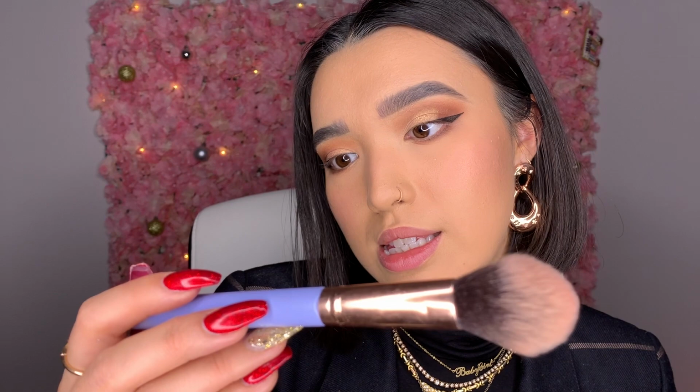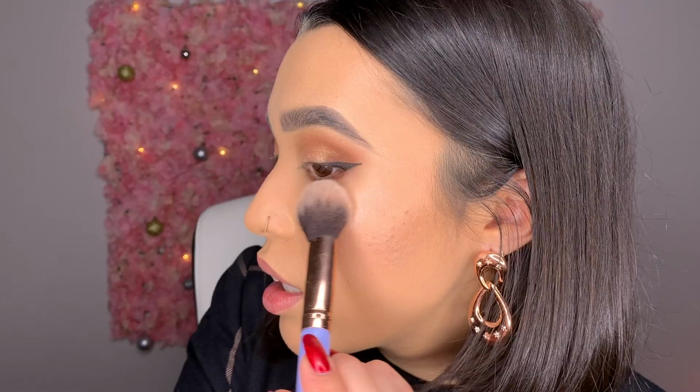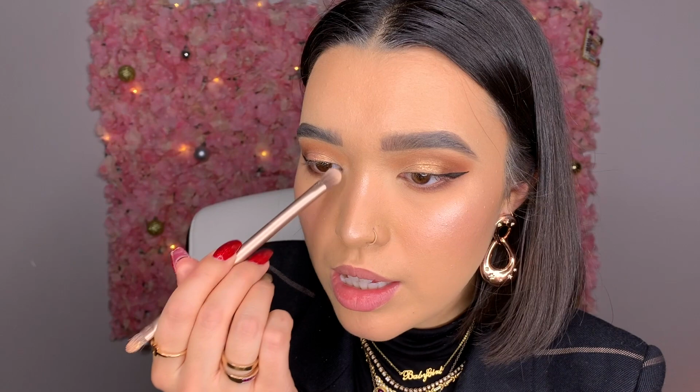I mean, look. And we're gonna go in with the Luxie 660 Precision Foundation Brush. So I guess this is for foundation, but we're just gonna use this for highlight. Oh, am I glowing or what? I want the moon to be able to see me. Now we're gonna just add a little bit of highlight on the nose tip and the eye corners. Now that that's done, we're just gonna highlight the brow bone.